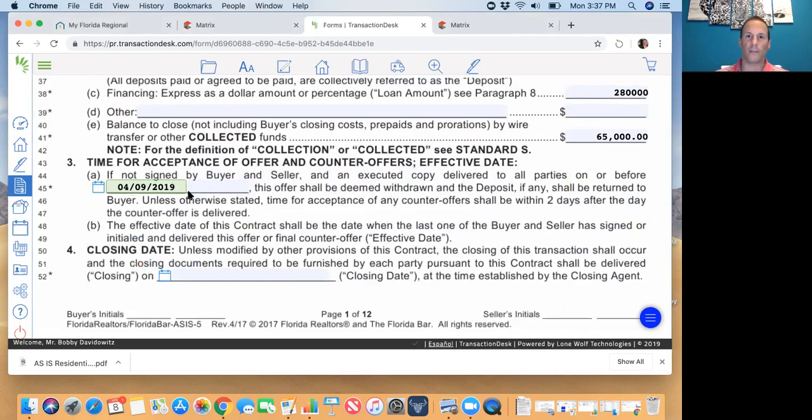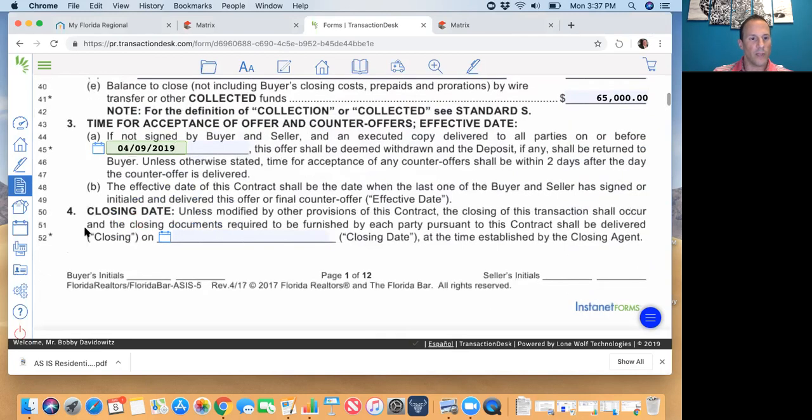If you're Gil Ramos, he'll give you till 5 p.m. that day. Okay, you can do this however you want to do it. Once again, it's not a hard and fast deadline. It's really more to protect your buyer in case your buyer finds something else and they haven't signed the contract yet. Okay, moving on. Line 52, closing date.